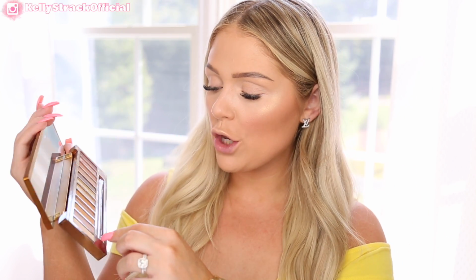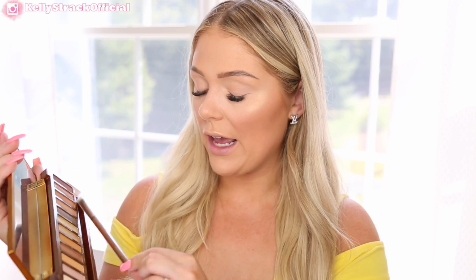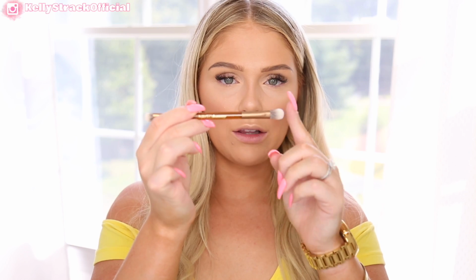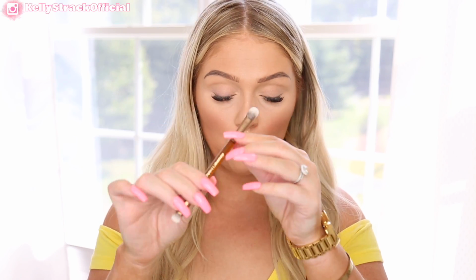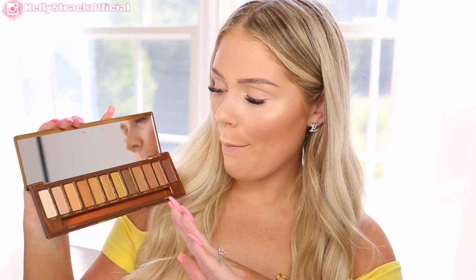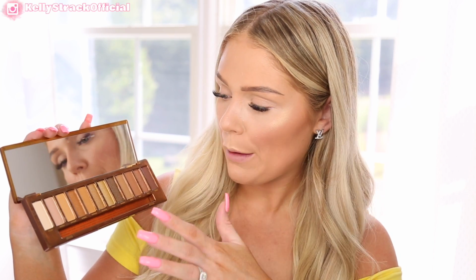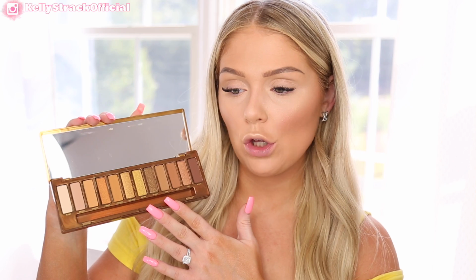It does come with a brush, which is really, really nice. I actually really like the Urban Decay eyeshadow brushes that they put in their palettes. They're normally really good. So it does come with a dual-sided brush. We have a little buffer and then a smaller buffer, which is great. And you do get 12 different shades. I don't know if I said that already to you guys. We have a mix of mattes and shimmers, which I love. It looks like we have a lot of different neutral transition mattes, which I really like, and some beautiful looking shimmers. So I'm really, really excited to create a look with this.